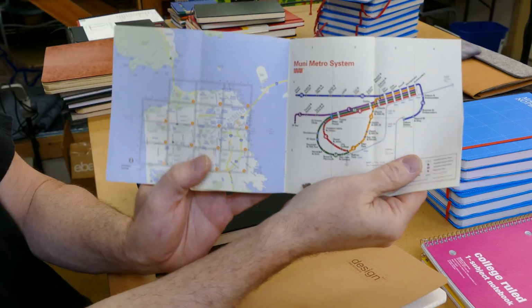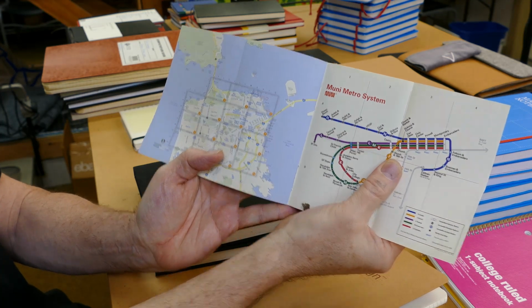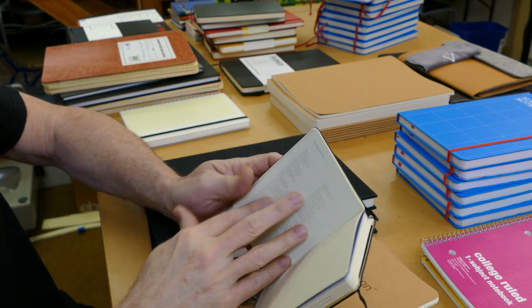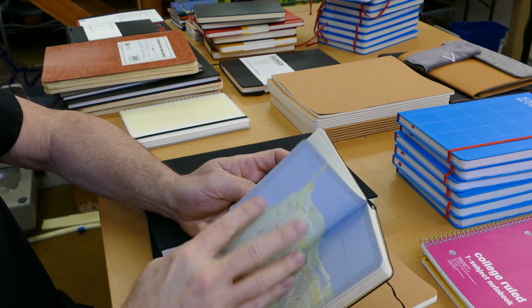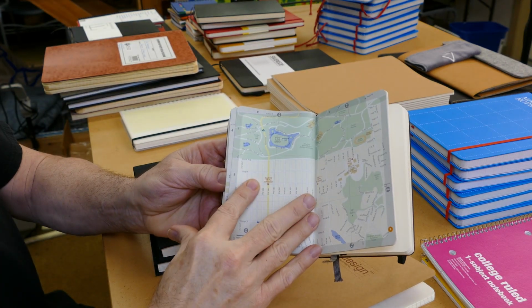This is giving you more transit information. This is the Muni Metro, which is the downtown streetcar system. And they have these for several cities. This one's San Francisco. Then they also have a detailed map of the city, page by page.